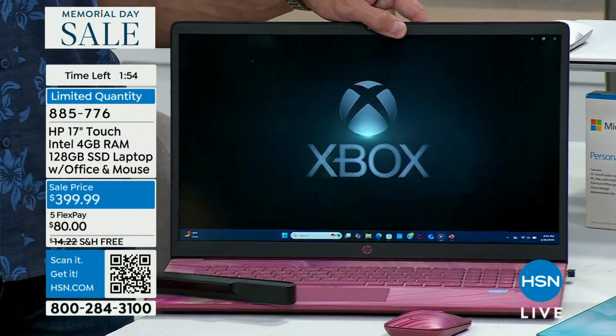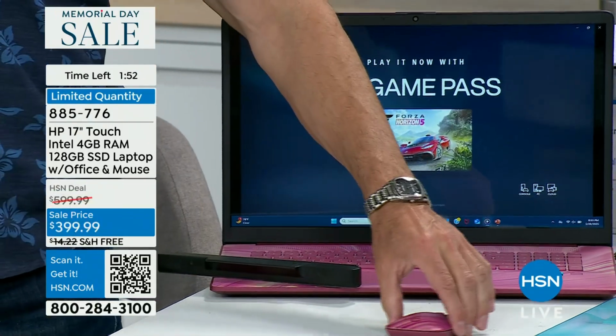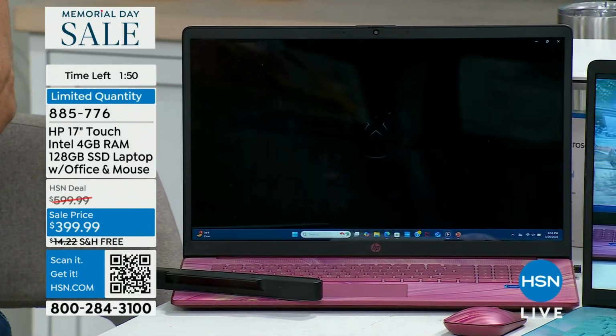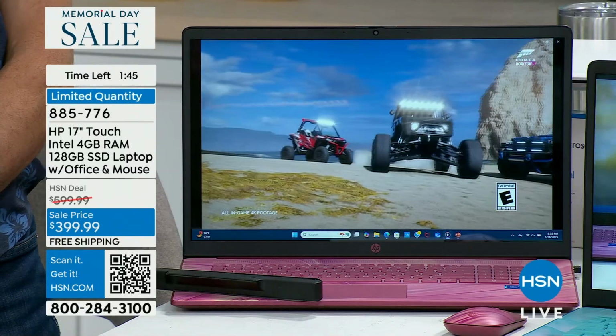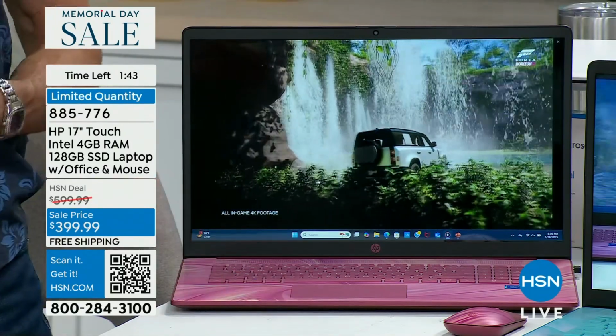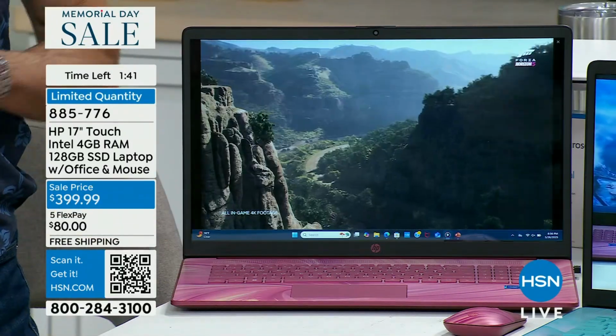That's right. Or worrying about updating, because Windows 10 is going to be obsolete in about, what you said, 6 months or so. Yeah, a little less. And your Windows 10 laptop will need a reboot, and it will need a new computer. Do it now at the best price on the biggest screen with FlexPay and free shipping. You will be so happy that you did this.